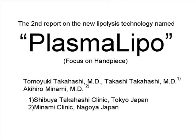We have made our presentation regarding the principle of Plasmalipo at the Spring Conference this year. Today we ask you to listen to the idea of the handpiece for the safety procedure in clinical usage.